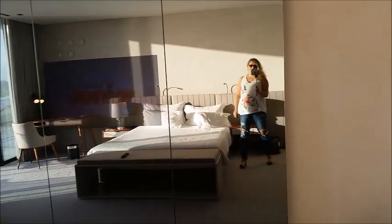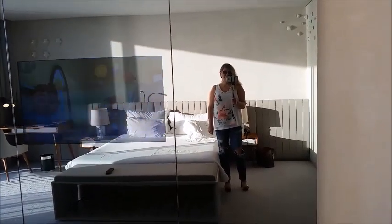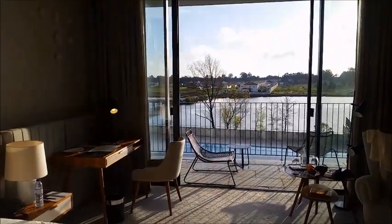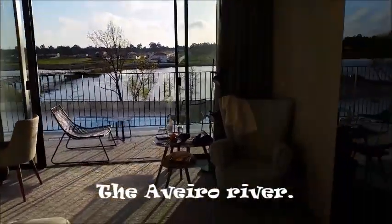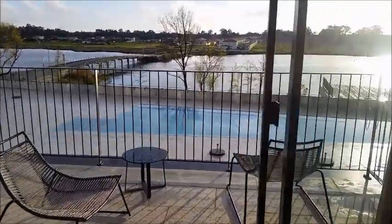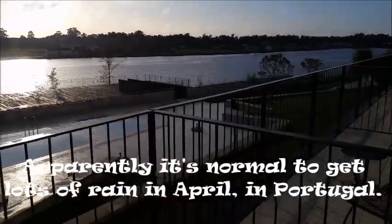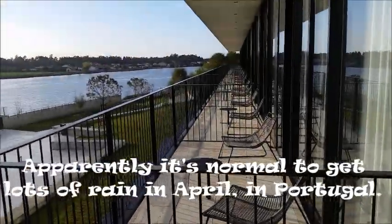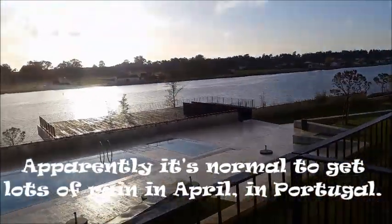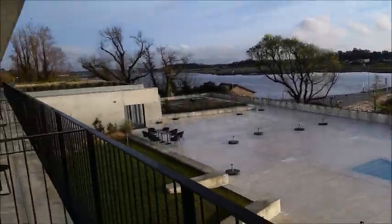Portugal, in central Portugal, and the hotel is called Montebelo Vista Alegre. My room overlooks the river. Hotel is nice and modern, and it is finally sunny, because all day today was raining like crazy. We did some sightseeing in the morning and in the afternoon, and we had to use umbrellas. So nice to see the sun finally.